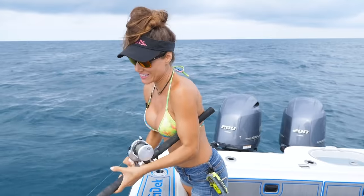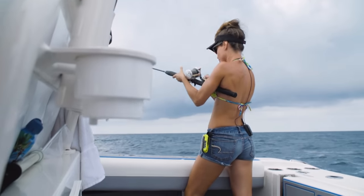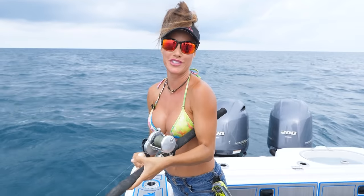Gotta do it. You gotta come over on this side. I guess so. Bottom fishing, so much fun. Especially when the fish are biting.